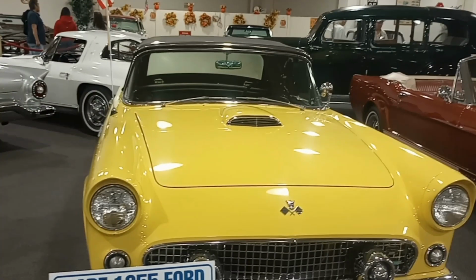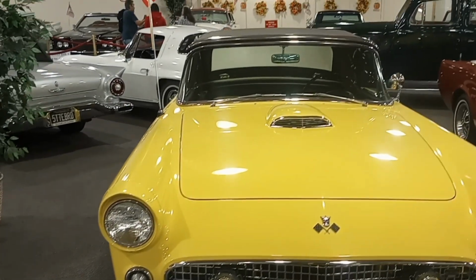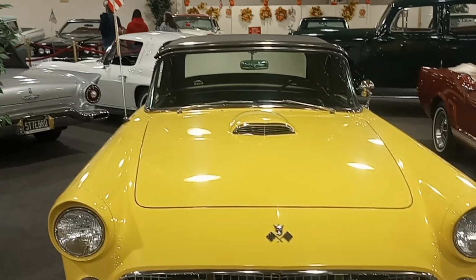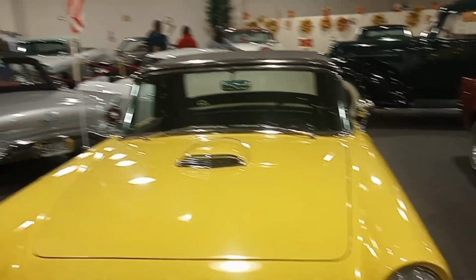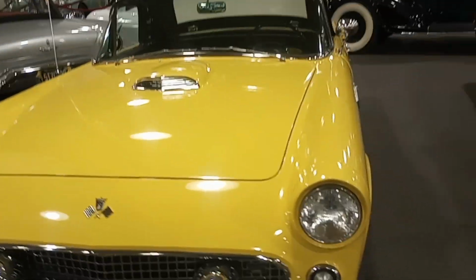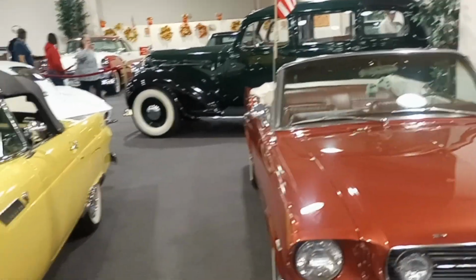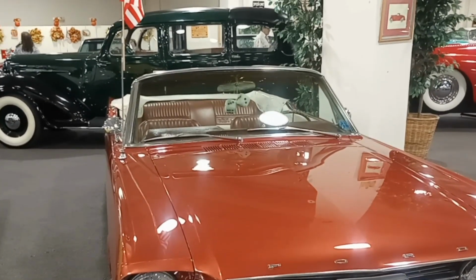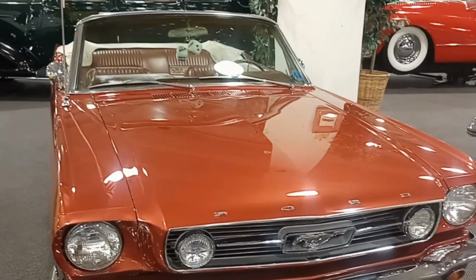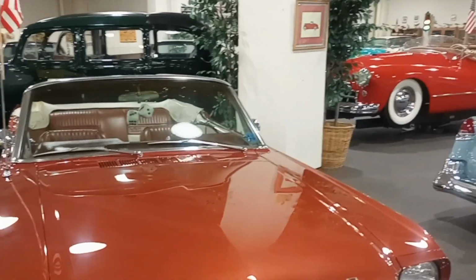And we got a 1955 Ford Thunderbird. Very nice. How about that, huh? The 55, a little bit smaller than the 57, sitting right behind it there that I showed a little bit earlier. Super nice car. This one says it's all original. Then over here we got a 1966 Mustang GT convertible. Super nice also, very nice.